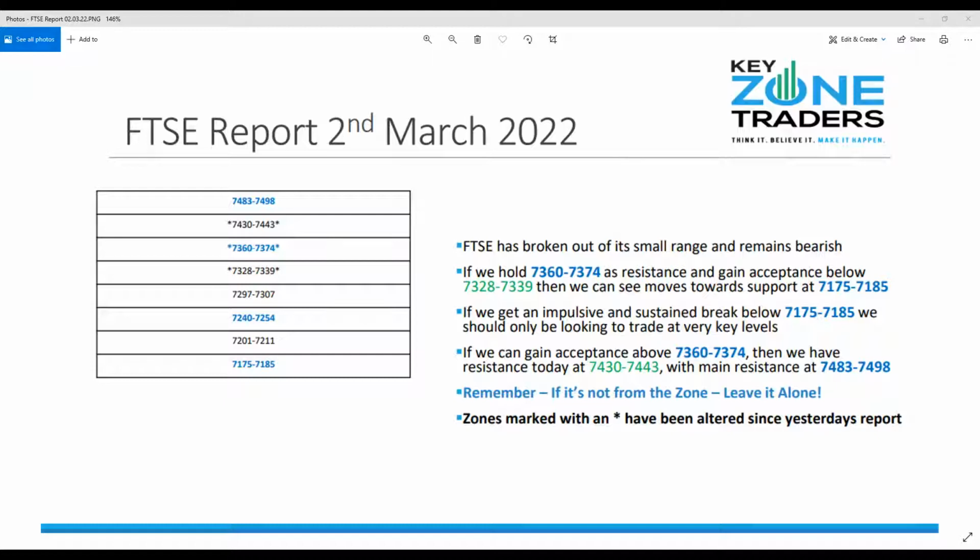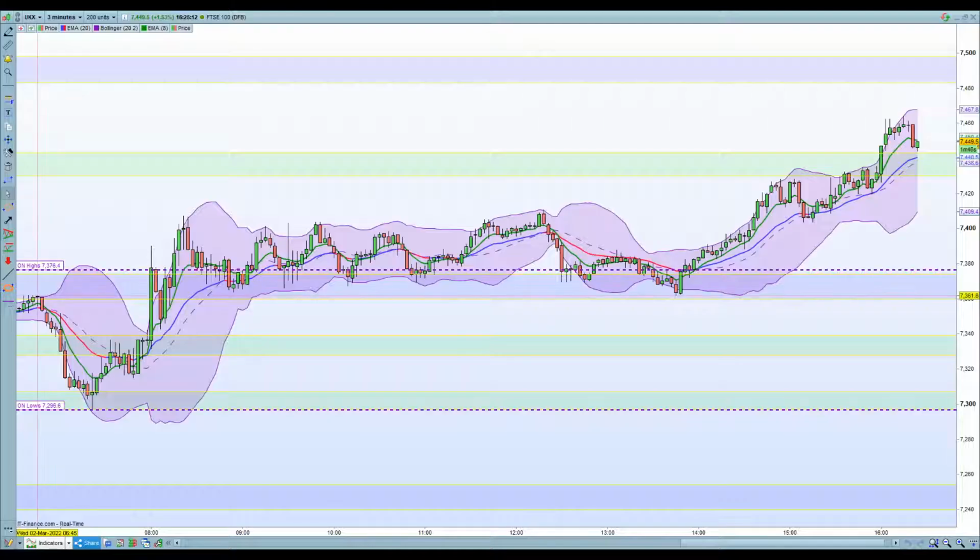So on the FTSE, we said FTSE had broken out of its small range and remained bearish. We did talk about if we held 73.60 to 73.74 as resistance, but we also said if we gained acceptance above 73.60 to 73.74, then we have resistance today at 74.30 to 74.43, with main resistance at 74.83 to 74.98. So let's go and see how the market played out today.